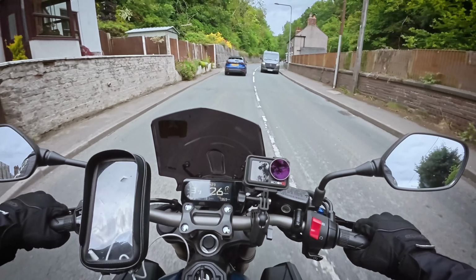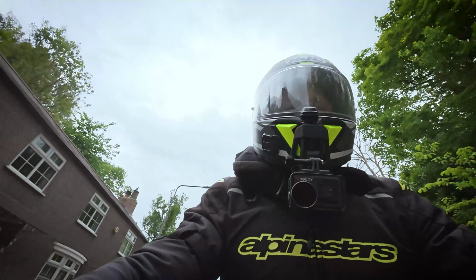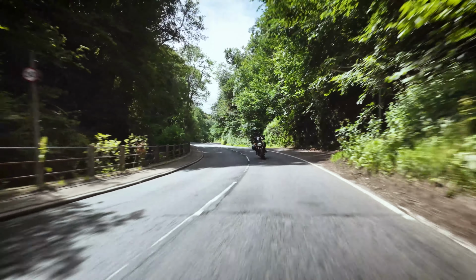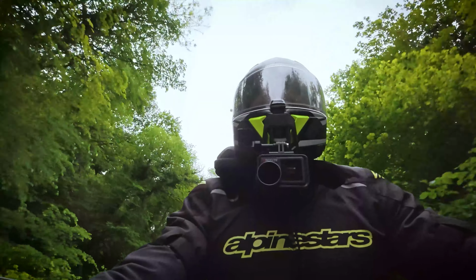See, and this as well, this used to be a 60, so rather than a 30 you could just go through these little twisties and really have some fun. Look at this, beautiful. Whee! Imagine enjoying this at about 45, 50, not even bloody 60.